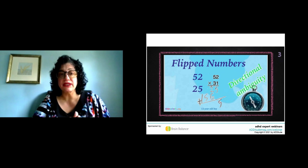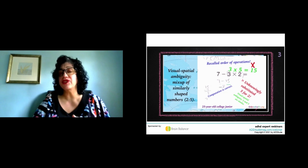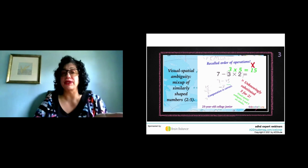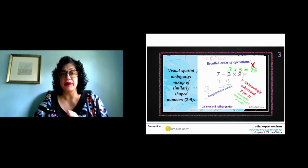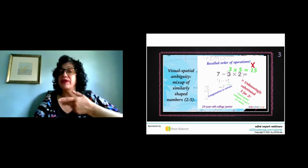Here, this student is a 25-year-old college student. What'd she do? The 5 and the 2 look almost similar. So she substituted the 5 for the 2, but she did the rest of it correctly. But that's a substitution of a very similarly shaped number just flipped.